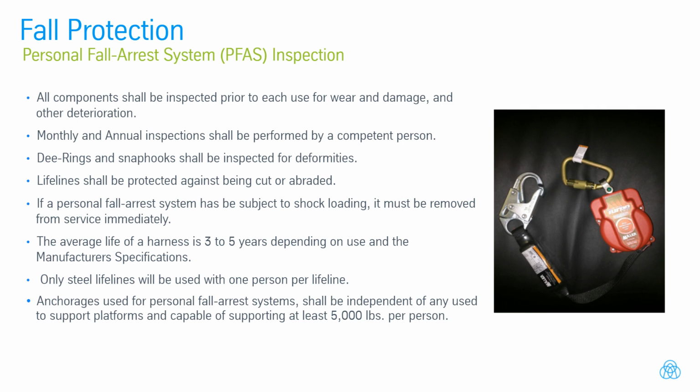D-rings and snap hooks shall be inspected for deformities. Lifelines shall be protected against being cut or abraded. If a personal fall arrest system has been subject to shock loading, it must be removed from service immediately. The average life of a harness is 3 to 5 years depending on use and the manufacturer's specifications. Only steel lifelines will be used with one person per lifeline. Anchorages used for personal fall arrest systems shall be independent of any used to support platforms and capable of supporting at least 5,000 pounds per person.